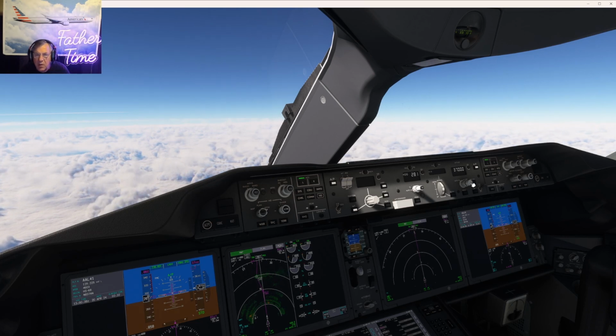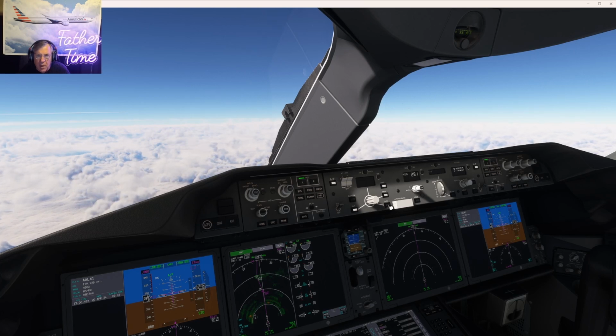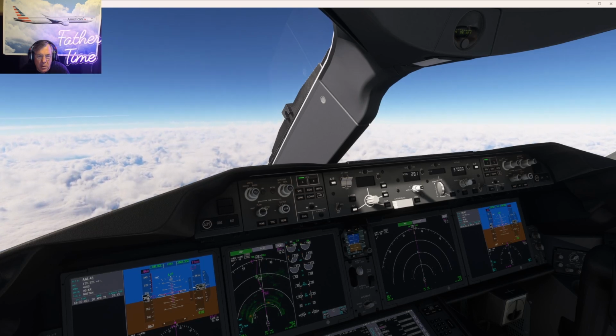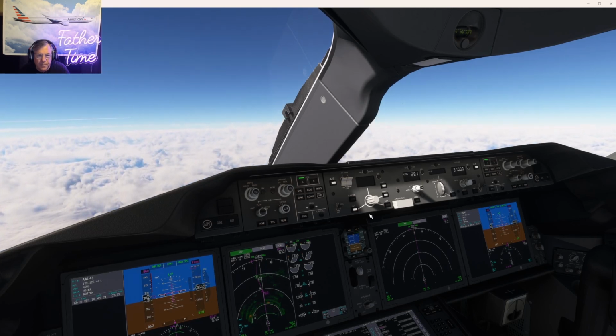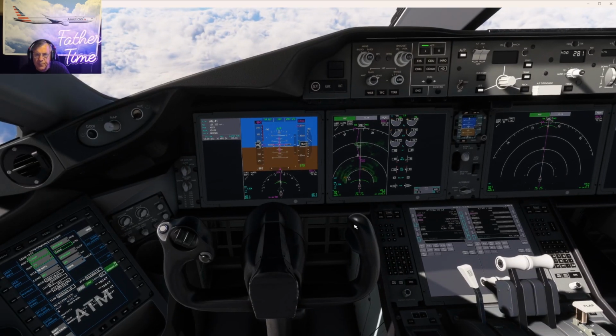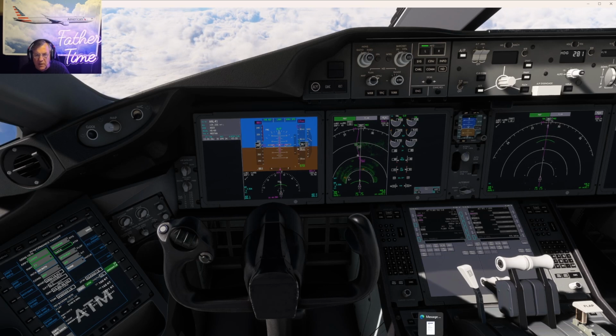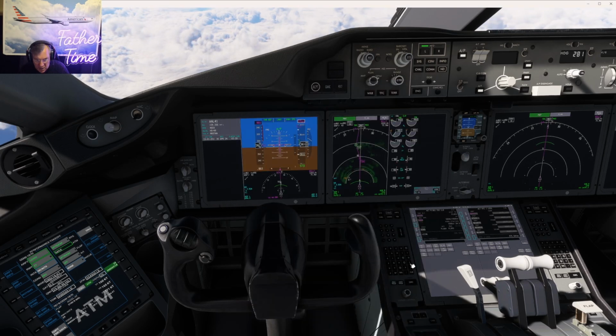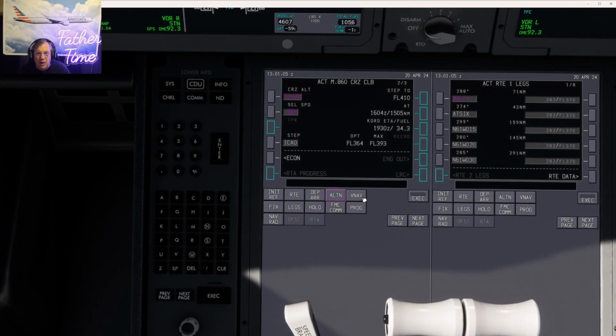Air Canada 841, contact Scottish Control 132.730. Bye-bye. Yeah, I'm not liking contact Scottish Control on frequency 132.730. Air Canada 841 heavy, bye-bye, to 37, climbing on up. And I think the Mach was still 86. And here it is, Mach 86. So I'm going to go ahead and put it in the box, hard tune, Mach 86. Climbing to 37, 86. What could go wrong?